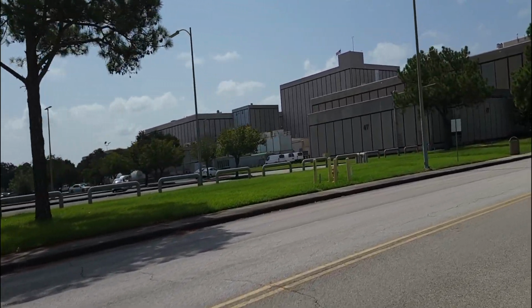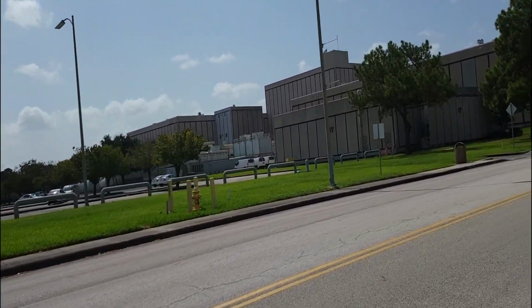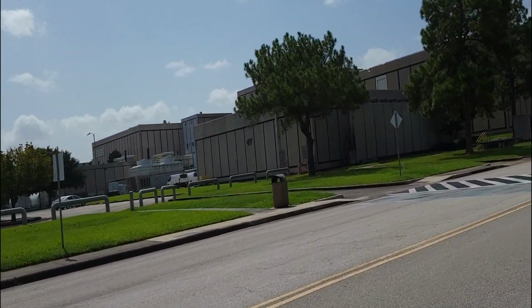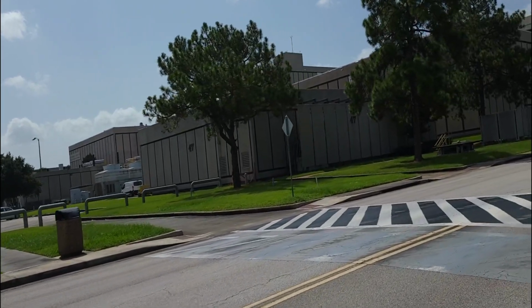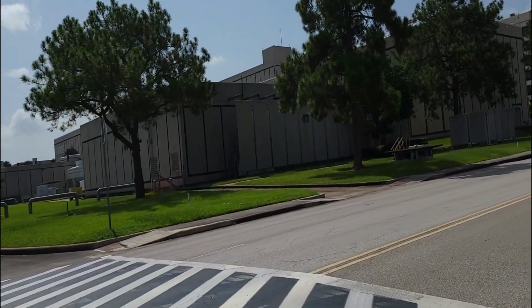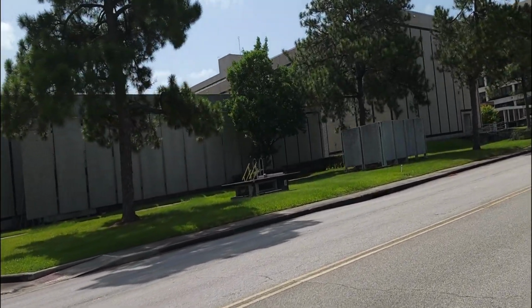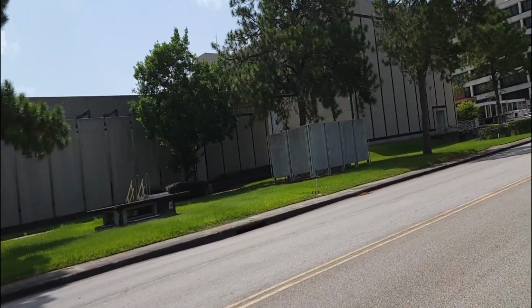In fact, if there's anything in the area, such as a hurricane, where the surrounding area has to evacuate for it, the folks that work at Mission Control can't miss work. So for those days, they have to bring in pillows, blankets, mattresses, food, clothing, whatever they can to sustain themselves for those days, since they have to continue to work. It is not easy for them to miss.